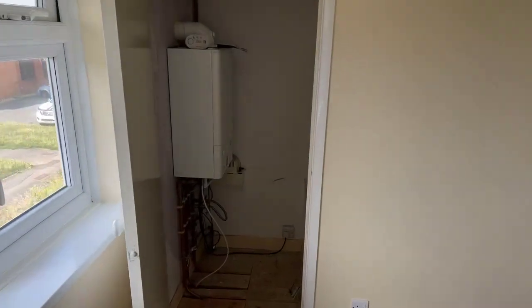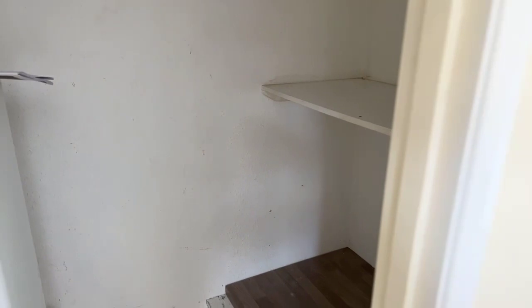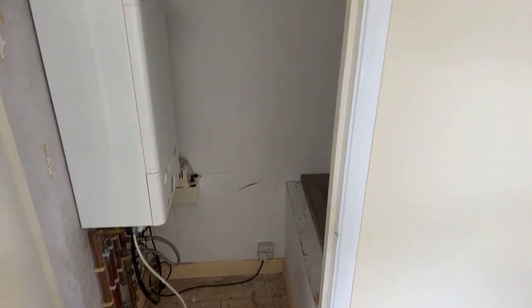Then got a little cupboard in here as well. So this is where your boiler is located. So that's where you would find that. And then it is just sort of been used as a little bit of storage room as well. So again, maybe for little odd bits and bobs, could try and maybe use it as like a little wardrobe space. But that is there.